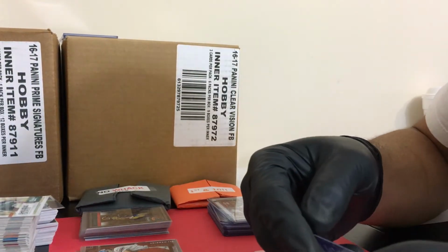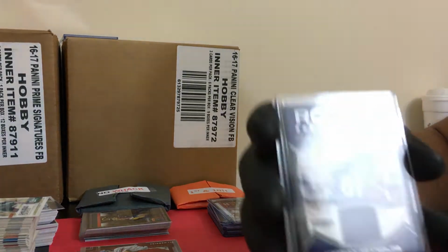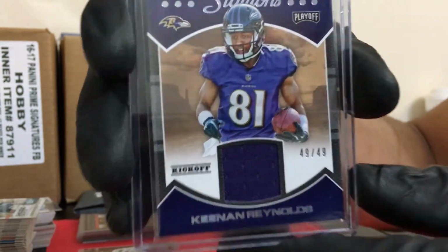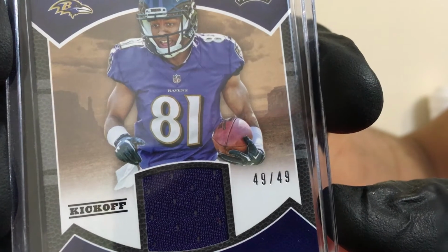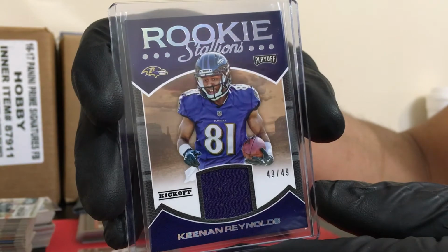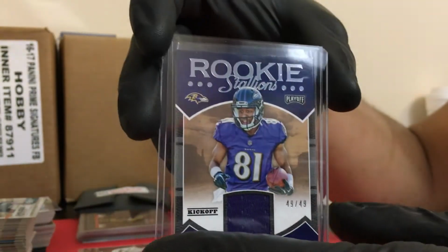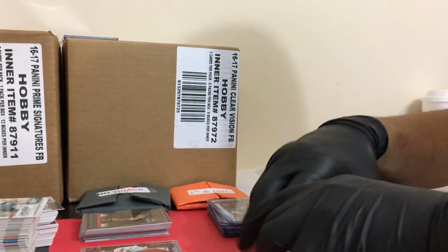And I will say, which came out of Playoff, that I am bummed that you guys did not get a chance to see. Bang, a Keenan Reynolds rookie Stallions insert. But what I love most about this is the number. 49 out of 49, eBay 1 of 1, baby. Keenan Reynolds rookie card, and this is going out to the Baltimore Ravens. Very nice. Good looking hit there.